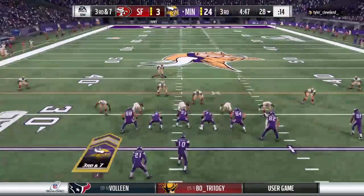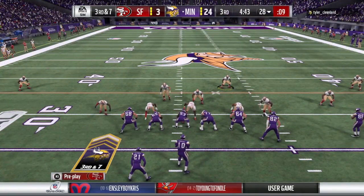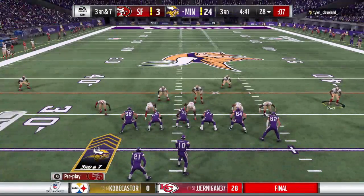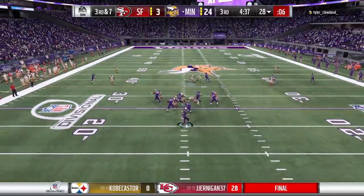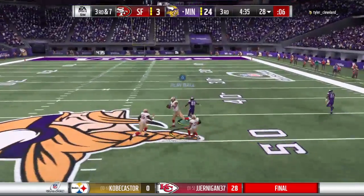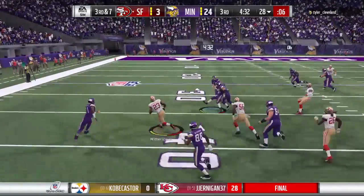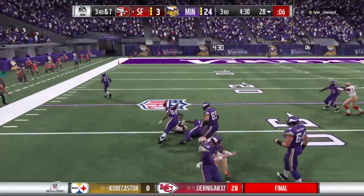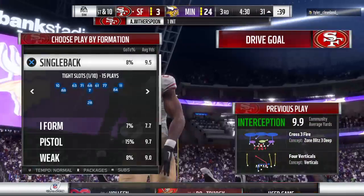Hurry up, here we go. Detroit! Detroit! Back that up! Set! A shotgun snap for Garoppolo. This is intercepted. Picked off by Akello Witherspoon. And a great return as he gets this all the way down close to the 30-yard line.